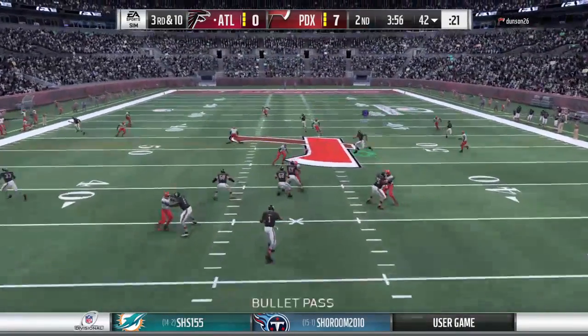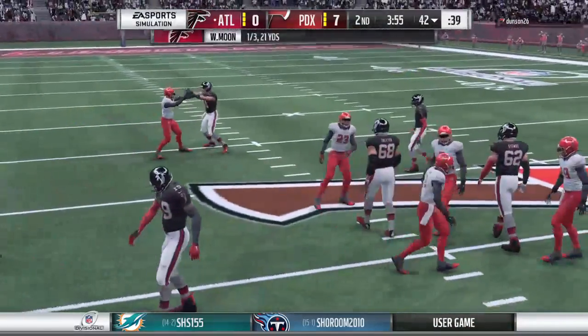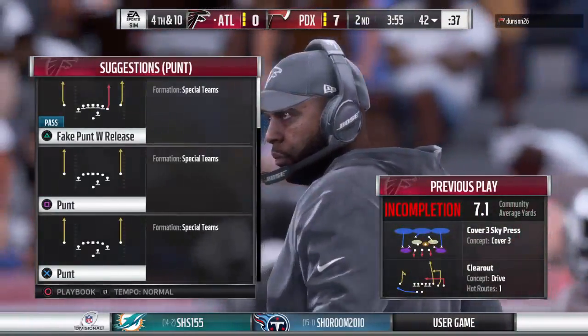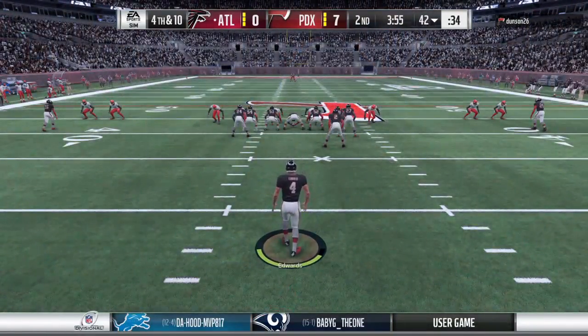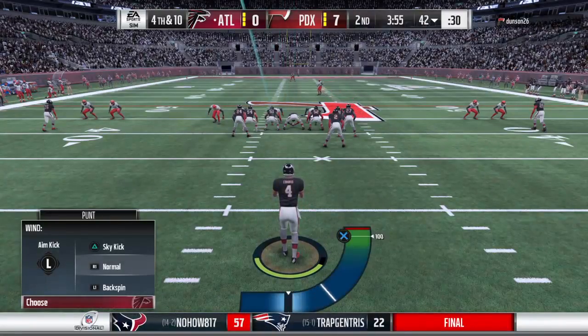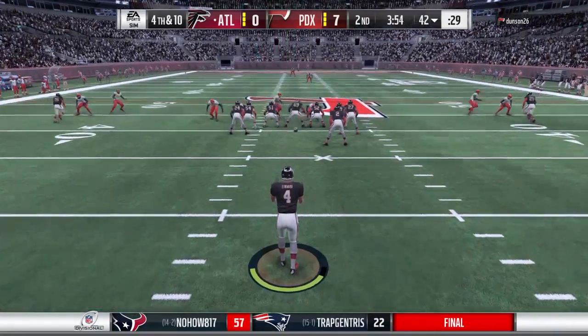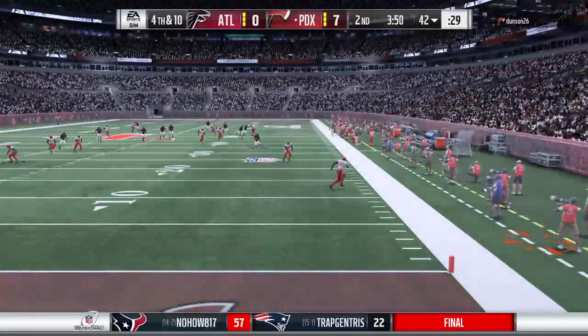Back to throw. And he couldn't hang on to it through the contact. Incomplete. Well, he kind of forced that one there, didn't he? It's almost like he predetermined where he was going to go with the football. Yeah, he wasn't really going through progressions. He wanted to go to his top guy. You do that against this defense, they'll make you pay, won't they? Yeah, they certainly will. They react very quickly to the thrown football.